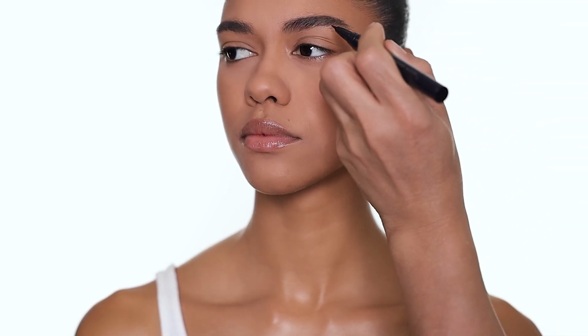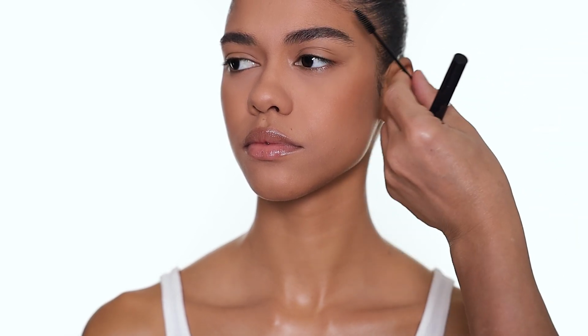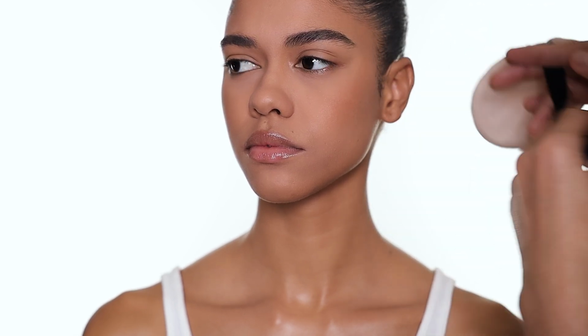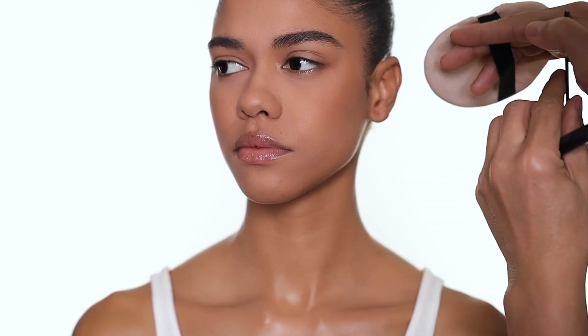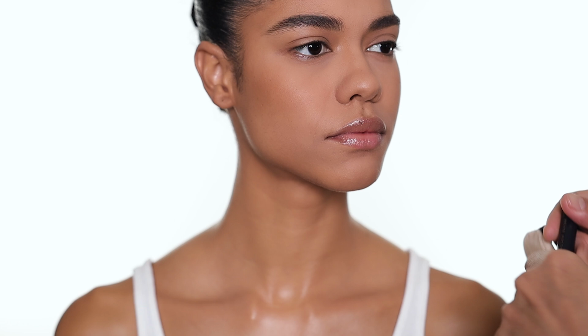And then I'm going to extend them a little bit longer, but I make the eyebrow narrower. I just do the marker a little thinner, so that way it's going to be just like that. It's just like that, and I think her eyebrow looks great. I'm doing the same on the other side. And then you can use the gel to set the eyebrow.